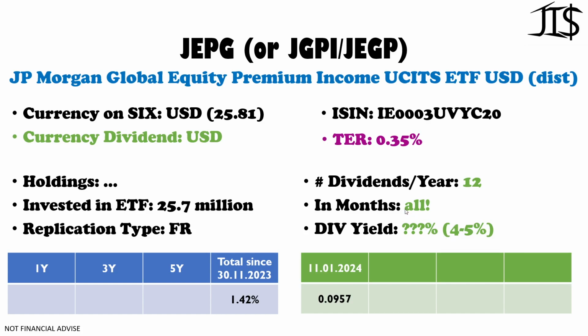So I can't say a lot about it yet because it's fairly new, as I pointed out, with the start at the end of November of 2023. But I'm really excited that there is finally an ETF that's going to distribute monthly dividends and is also investing globally. I'm also looking forward to knowing how many holdings the index is going to track. That's also something I'm going to keep track of for you guys.